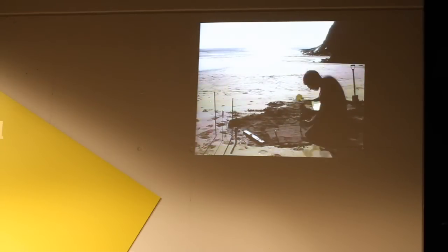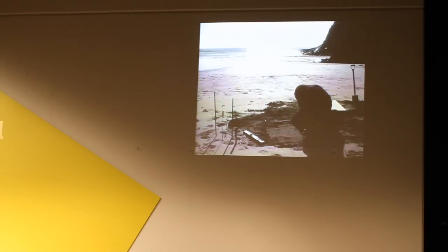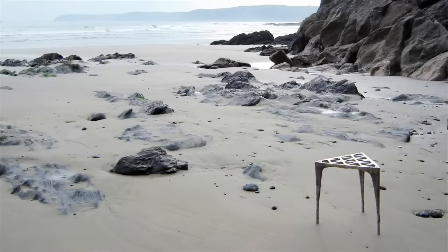The mould takes about 45 minutes to an hour to carve, and the casting a few minutes, and about 20 minutes for the pewter to cool down enough and solidify so I can actually remove the stool from the beach.